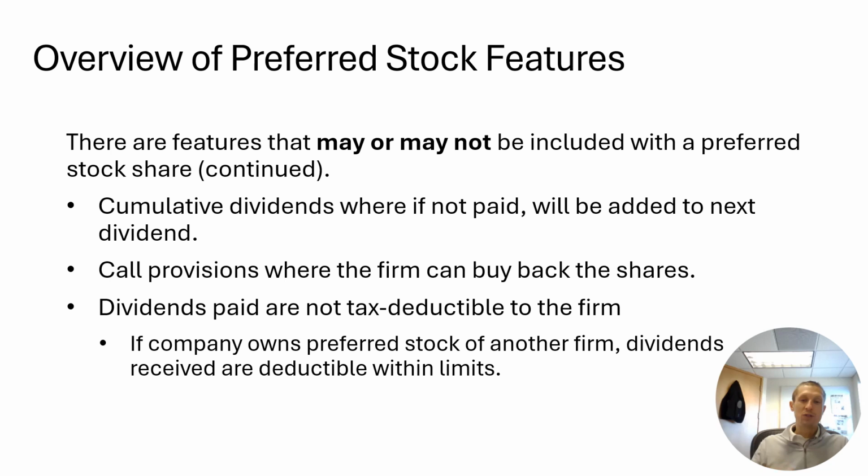So this obviously reduces the risk to a preferred shareholder, but then the dividends may be a little bit lower. There is sometimes a call provision, which allows the firm to buy back the shares, just like a call provision on a bond. The preferred shares may have a call provision, which allows the company to come back and buy back the shares after a given period of time. Now, preferred stock dividends are non-tax deductible to the firm. The company cannot tax deduct them.